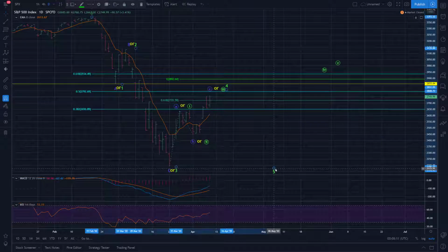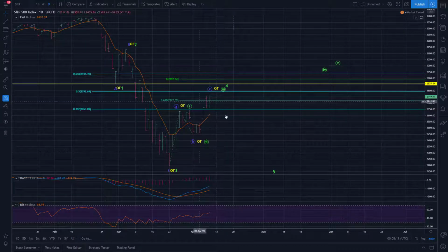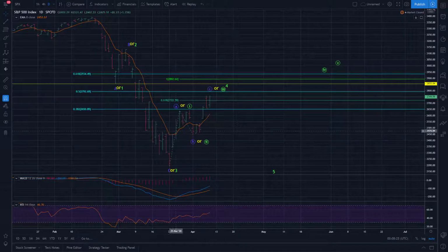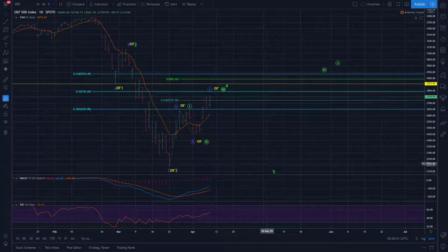And then another move down for a wave 5 would work just fine for this to be a 1, 2, 3, 4, 5. So that's kind of how I'm looking at this bigger picture here on this daily chart. Now I think multiple scenarios kind of favor us going down to check those March lows, okay? And potentially break them in a big way.